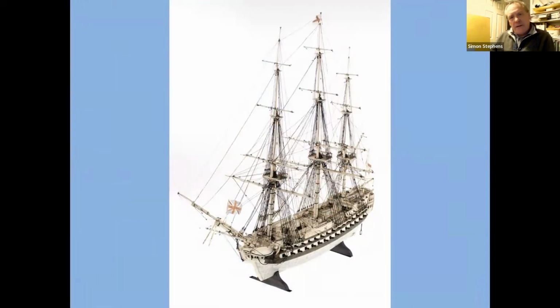By the end of the 18th century, early 19th century, you've got the Napoleonic Wars in full swing, and a lot of French prisoners of war were kept here in the UK at various prisons up and down the country, and they would receive a weekly ration of meat on the bone, and they would obviously boil down the bones and make all sorts of things from the bone. One of which became very, very popular was ship models, the prisoner of war models that you can see in front of you here.